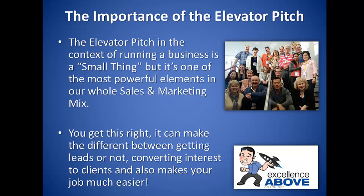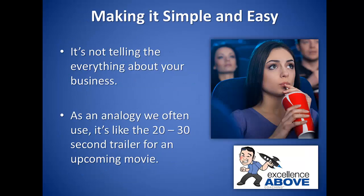And here's the thing, getting an elevator pitch right can mean the difference between getting a lot more leads, getting a lot more interest, and also with the right elevator pitch, as you get leads, with the right words, they can be a lot easier to convert because they're coming in with the right expectation. So very, very important what we're having here.